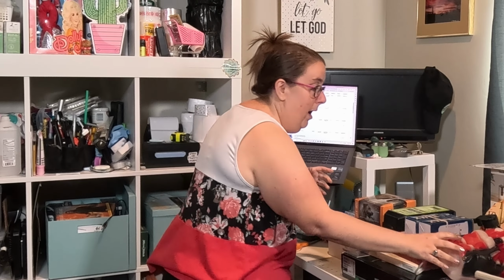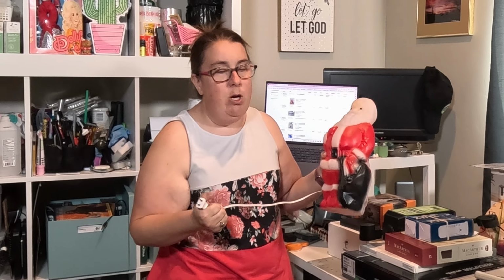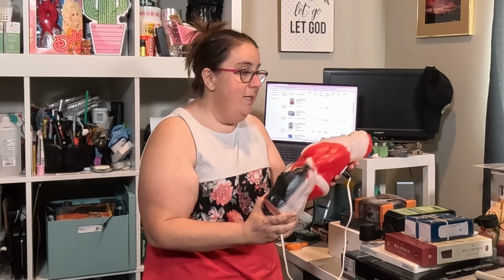So we're going to start out with miniature Santa. All right, you guys, these blow molds, the big ones are always worth grabbing, especially if you list them on Marketplace locally. This guy is easy to ship. He's just a little baby guy. His light bulb works. He was just so cute, and he was only $1.